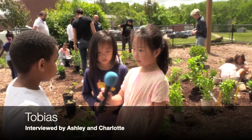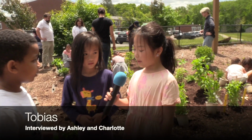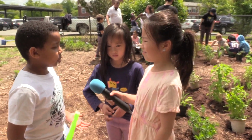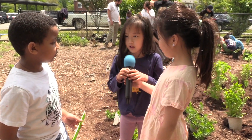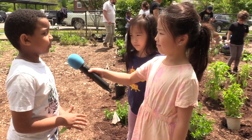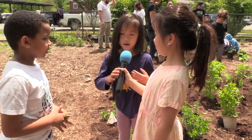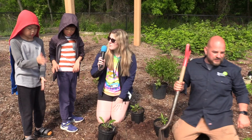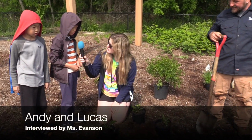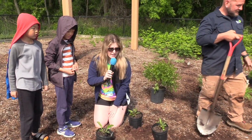What plant are you planting? Blue cardinal flower. How much sunlight does it need? A little bit. How much water? A lot. How tall does it grow? Like, I think 4 inches. Wow, that's cool. Thanks for your information. Bye. Remind me the name of this plant here. White turtle head. Wow, fascinating.